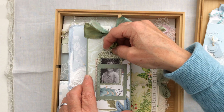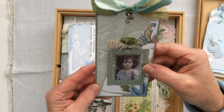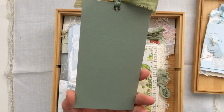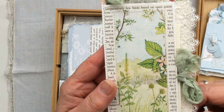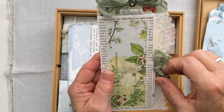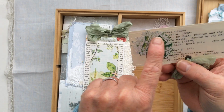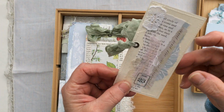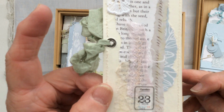And then that goes into that window there. And then just plain on the back. Another one of these tags. This time I've used seam binding for my library cabinet card, a little piece of fussy cutting there, and then that's the collaging on the reverse.